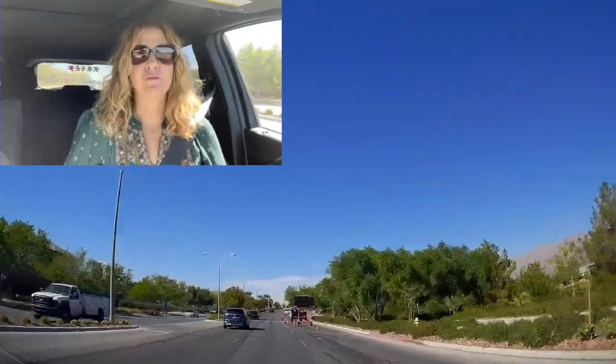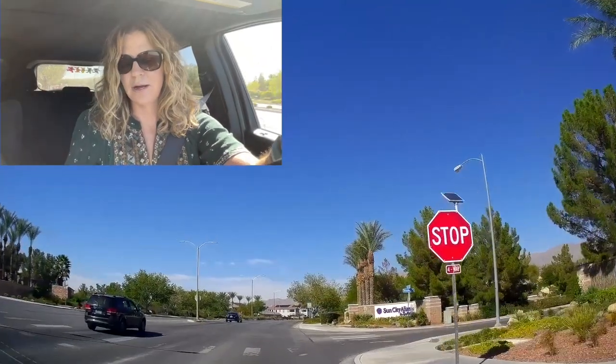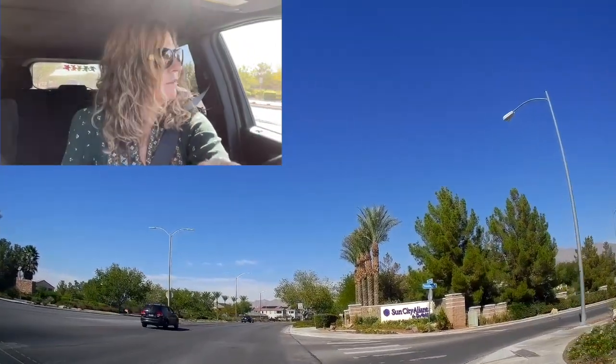Did I pull the wrong one? They had like 7 different floor plans to choose from, and the houses range in size. This is not right. This is my old Sun City Aliante. Oh, sorry. Between 1155 square feet to 2105 square feet with 2 to 3 bedrooms, 2 bathrooms, and a 2-car garage. And some of the larger models will have a den as well.